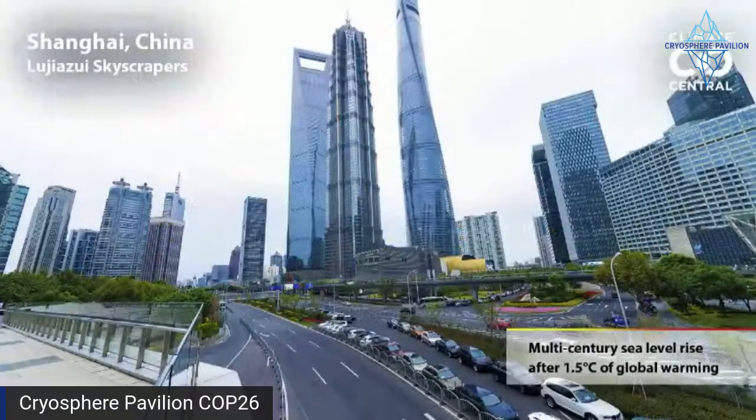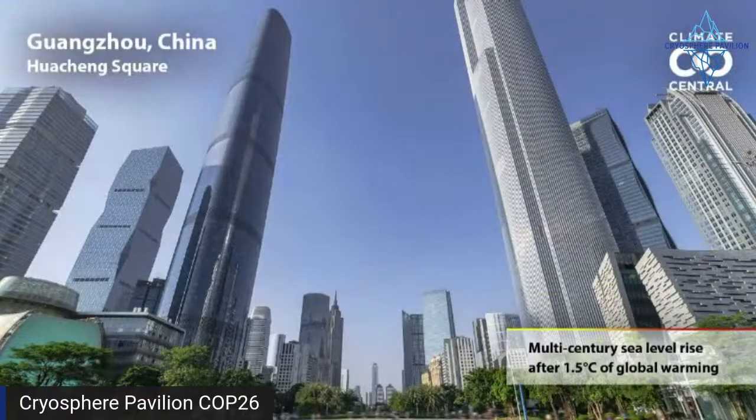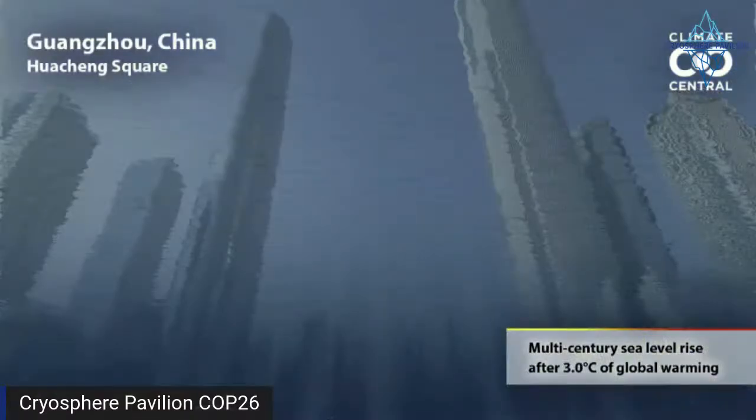Continuing the tour, we have some beautifully reconstructed photographic images. These are places lacking the Google Earth data mostly, but we worked closely with an artist to get the sea levels just right. So here's Shanghai. China has a little stake in this. Here's Guangzhou, 1.5 and 3. That means the camera is underwater and looking up through it.